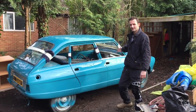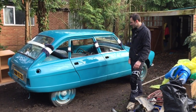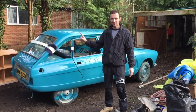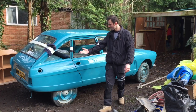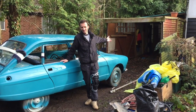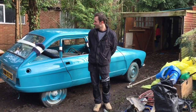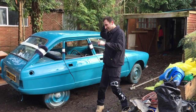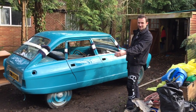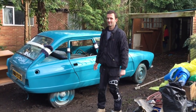I've done it again. It's not a Land Rover. This is a 1977 Citroen Ami 8 Saloon, which has just got out of its hibernation for how many years, Lloyd? Is that 6-7 years? This is Lloyd behind the camera. I'll introduce you in a bit. He restored this car to this point, and I've just bought it because I needed another project.